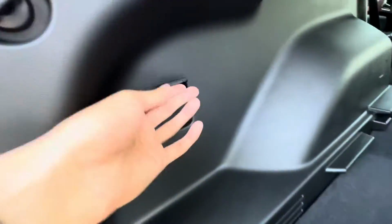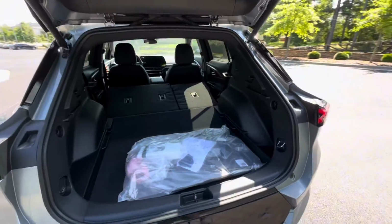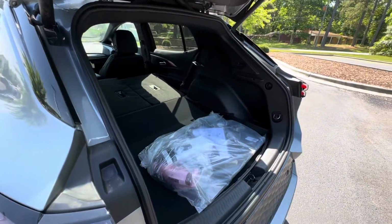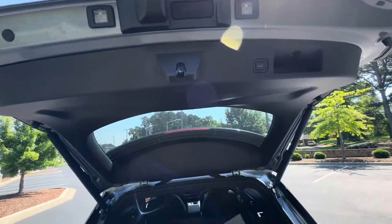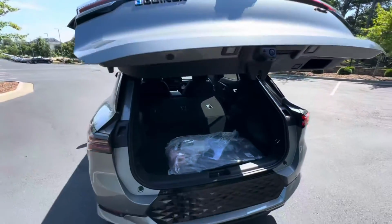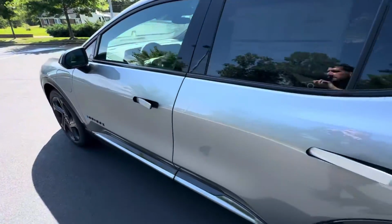You also have a plug-in back here, but tons of room, plenty of storage space back here for large items. You can close the tailgate with the key or by pressing this button, and it will lower it down automatically. Now we've seen what's under the back. Let's see what's under the hood.